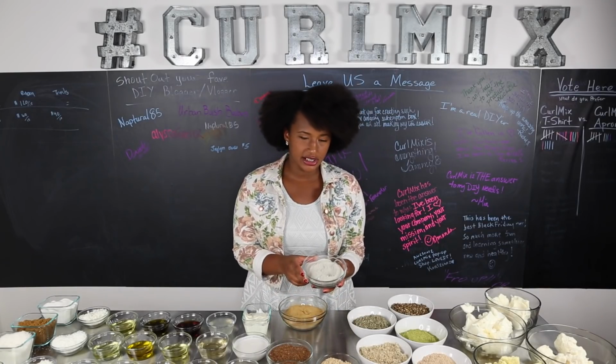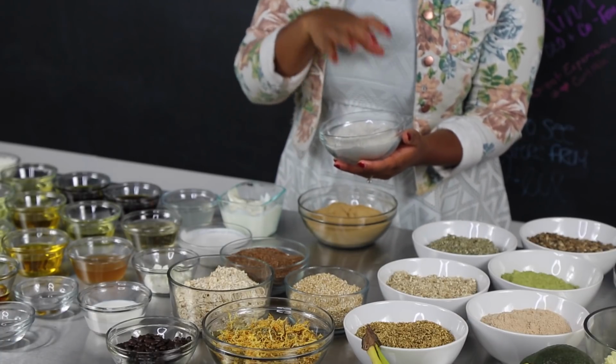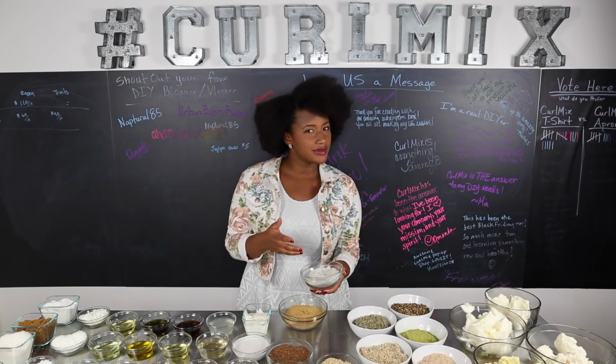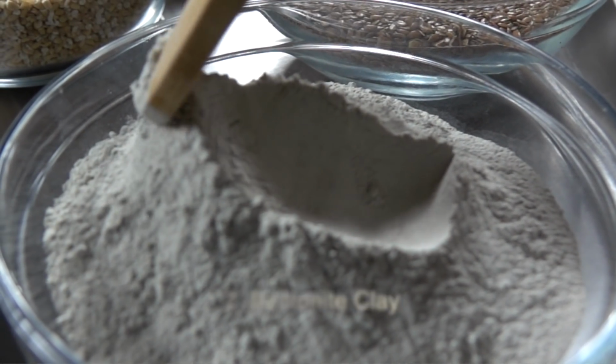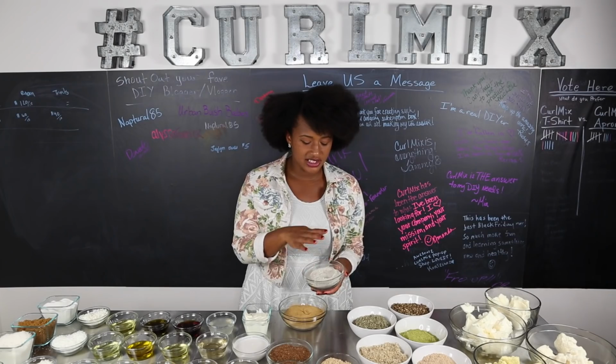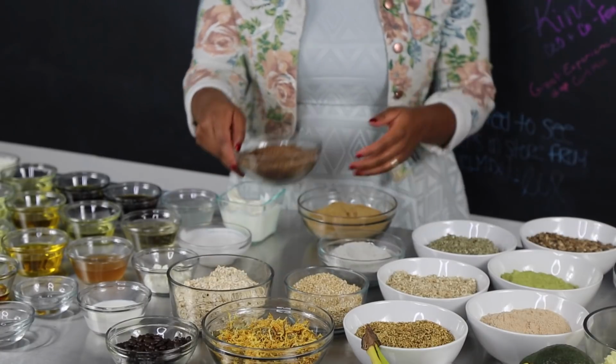Bentonite Clay is a volcanic clay. It comes from volcanic ash, and it extracts impurities from the things that it touches. Now you don't want to mix this with metal because it'll extract the impurities from the metal. A lot of times people use this for acne and face treatments and face masks, but it can also cleanse your hair. Here we have our flax seeds.